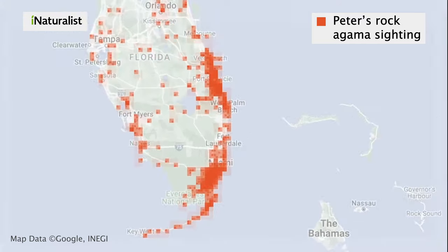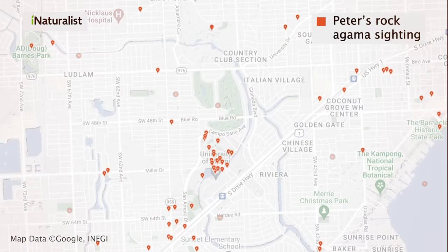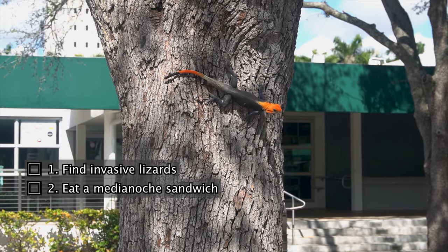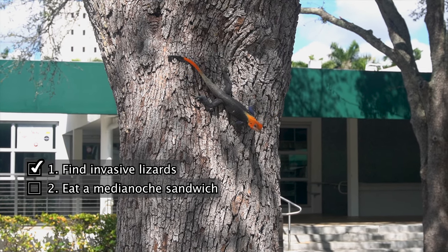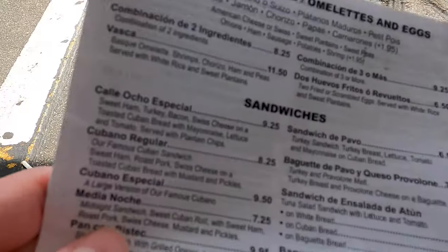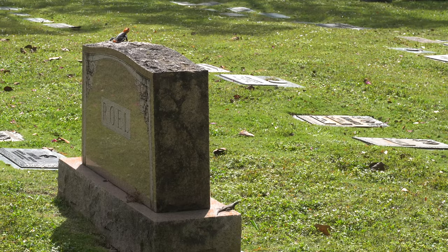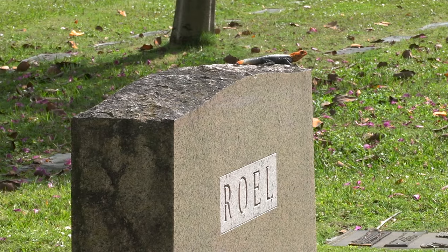I only had 1 day in Miami, but with the help of citizen science sites like EDDMapS and iNaturalist to plan my reconnaissance, I found agamas real fast. One of the spots with the most agama sightings around was on the University of Miami campus. But over in Little Havana, a few blocks from the popular tourist destination of Versailles, where I was walking to get a medianoche sandwich, there were an absolute ton of the West African agamas in a cemetery, sunning themselves on the gravestones.